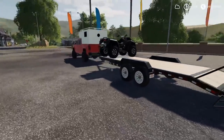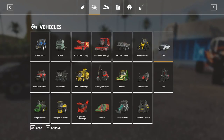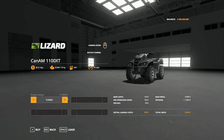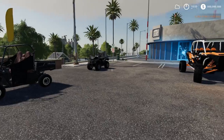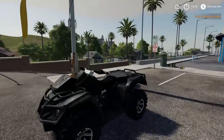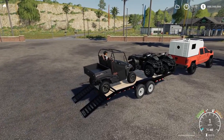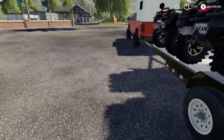Now, technically what I want is to have ramps off the side of here. That'd be sweet. But this will be the weekend package, you know? So I'll do another Can-Am. There we go. Tuned. Okay, it's 6 grand. Maybe I didn't get a tuner on the other one. So we will load this one up now. Okay, now for the Mahindra. Okay, it works. There we go. So we got two of those on.